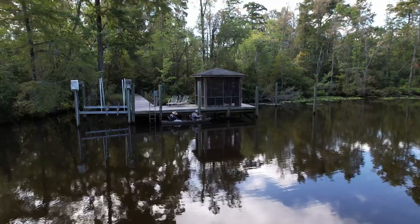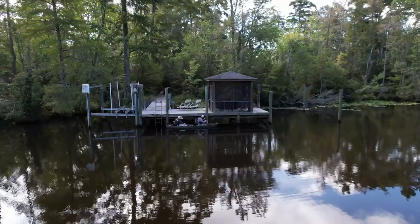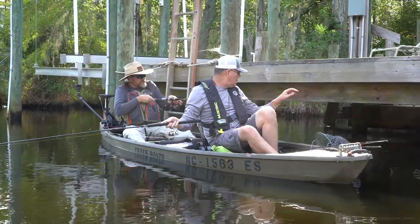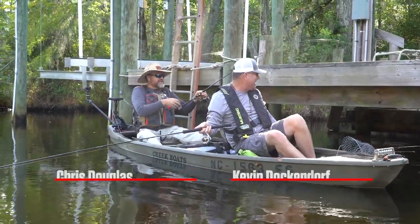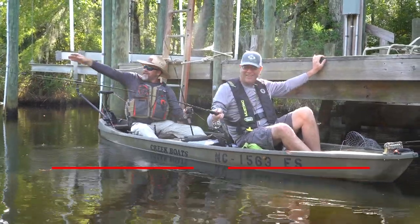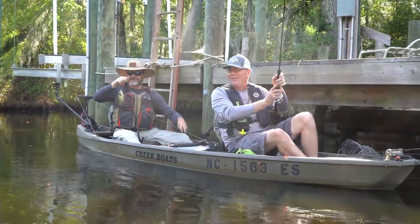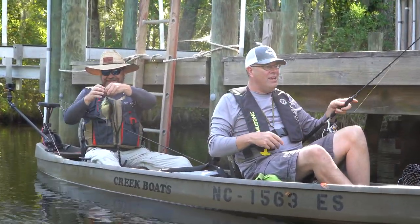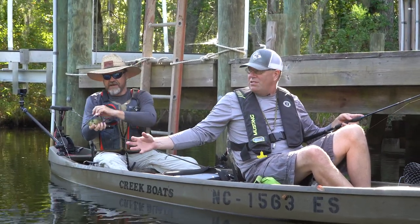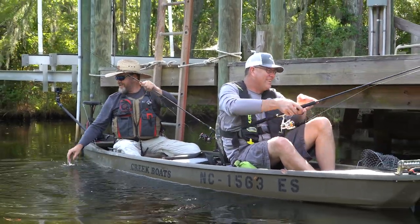Wow. Kevin and Chris are staged up next to a dock on the Yeopim Creek in Perquimans County, catching a mixed bag of flyers and crappie. Oop, there he is. Oh, man, I wasn't even... I didn't have my hand on the reel. Sorry to bring him over you like that. Here's another flier. Another flier. Now these guys are a lot like crappie. You get them kind of fired up in a place and they just go to town. And it's amazing how they set up and you put it right back to where that spot was. Sure enough, there was a release there. I'll take it. Hey, that was fun.